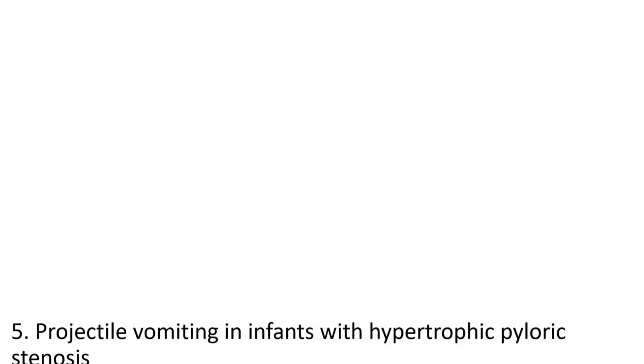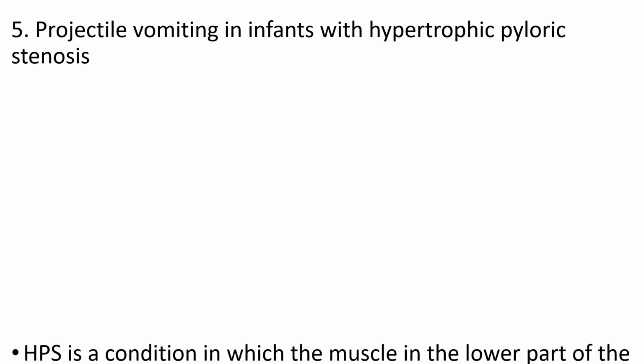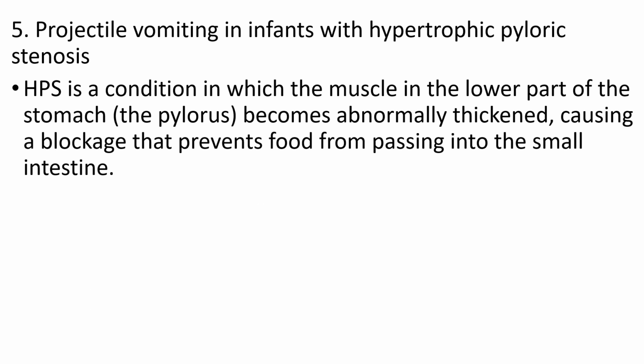Next question is, projectile vomiting in infants with hypertrophic pyloric stenosis. Why? Hypertrophic pyloric stenosis, in short we call it HPS, is a condition in which the muscle in the lower part of the stomach, that is the pylorus, becomes abnormally thickened, causing a blockage that prevents food from passing into the small intestine.